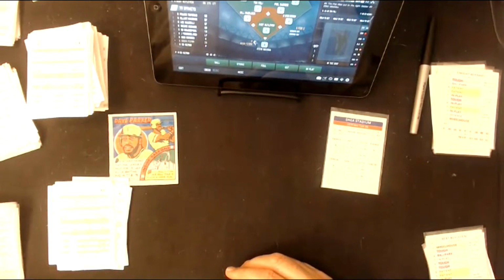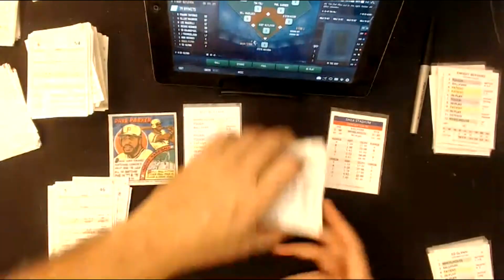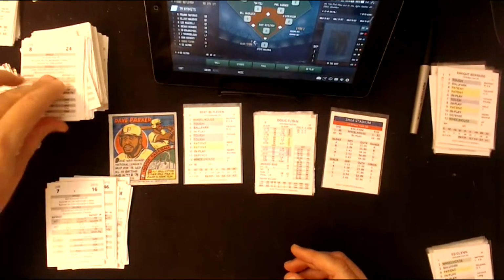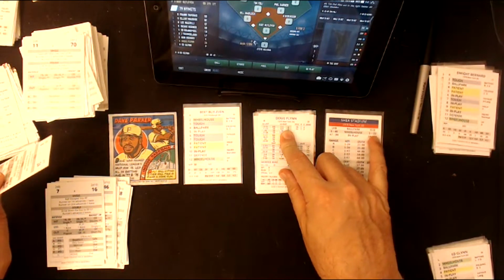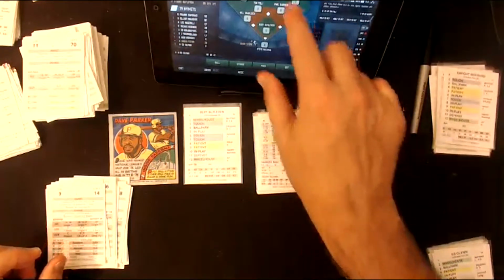Bottom of the 8th. Doug Flynn. Here's the pitch. It's a 4, ballpark 16. That's going to be Wheelhouse. Wheelhouse is versus right-handed batters. That's a 14, and that's going to be a single.